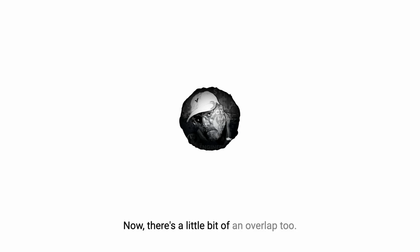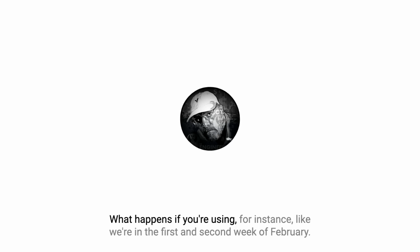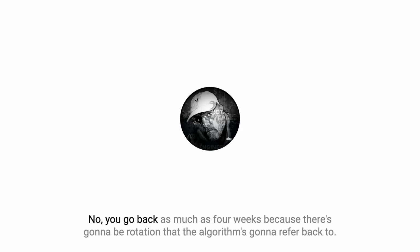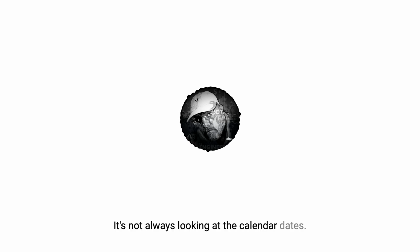Now, there's a little bit of an overlap too. What happens if you're using, for instance, like we're in the first and second week of February? Are we just using 2? No, you go back as much as 4 weeks because there's going to be rotation that the algorithm is going to refer back to. It's not always looking at the calendar dates like we would look at, like when January closes, stop right now.